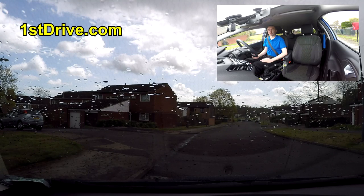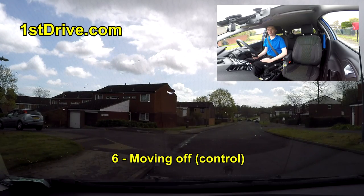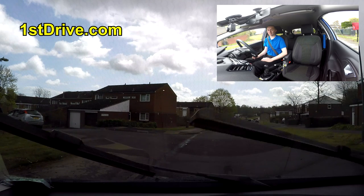Coming in at number 6 we have moving off control. This means that people don't actually move off under control. So it might be that they're looking around well enough and they're checking what's going on all around them, but they're not actually moving off in a safe way.